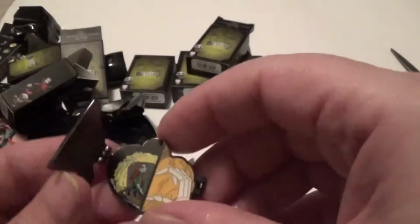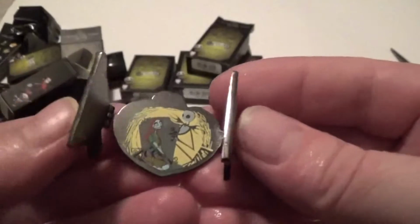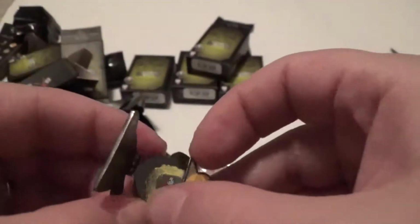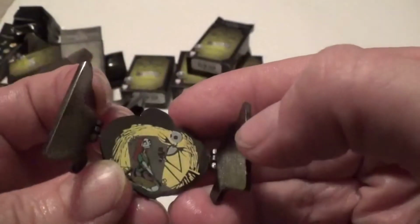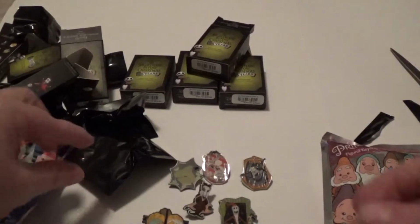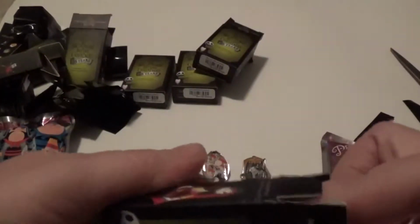Oh, this one opens up. No freaking way. Look at that. That's the one I want. That's the best one out of all of them, I think. I want that one, Mama. Okay. Well, Kylie asked for it first, so hopefully we get another one. That is so cool. Hopefully we get another one of those.